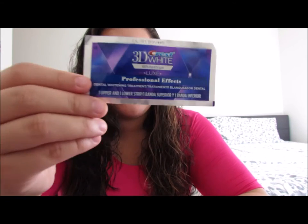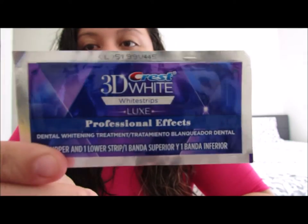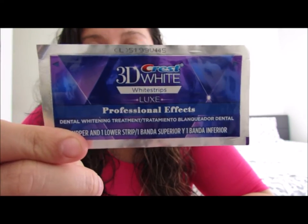This is the Luxe. I think this is the strongest one they have. They have one that removes 80%. There's another one that removes 90%. This is the 90% one. So this is what I use. It's really amazing. It does a really good job. I wouldn't recommend using these a lot, and especially if you have sensitive teeth, I would definitely see if they have one.